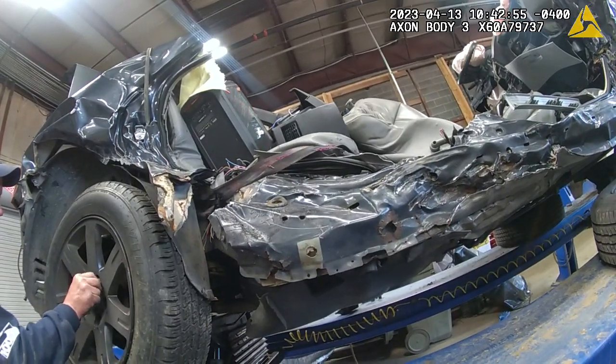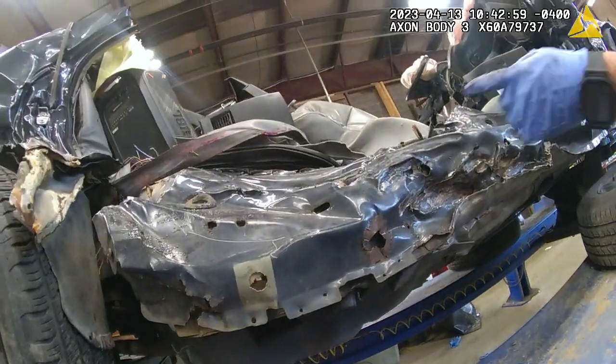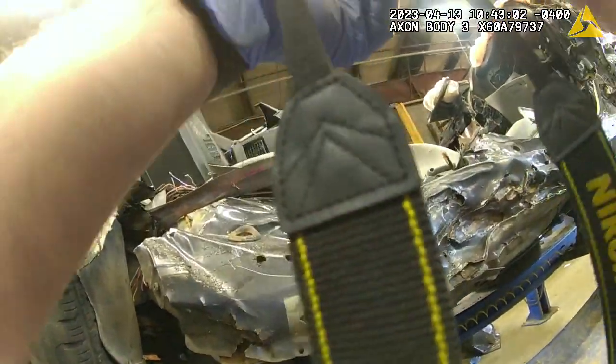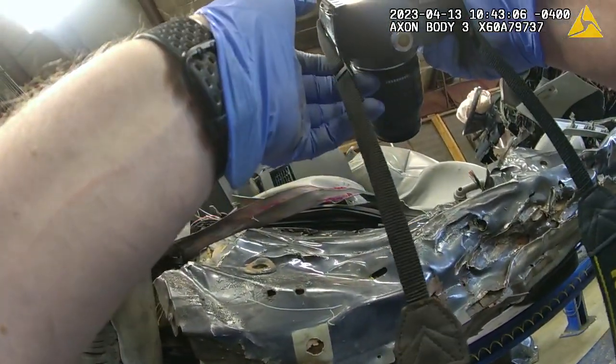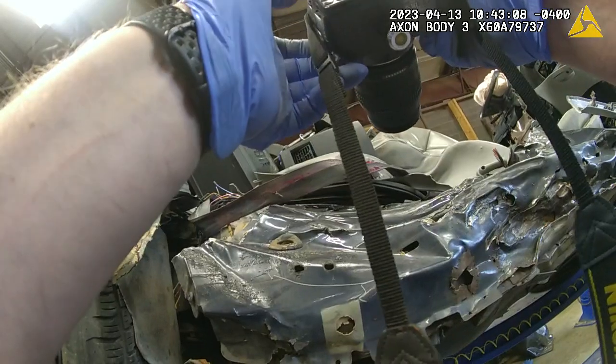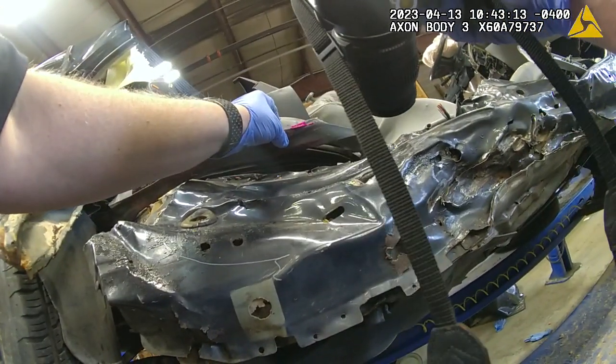Yeah, that's what he was saying. You don't know what that is? No, I know what it is. It's her shirt. Is it? Yeah. Oh, wow. And that seatbelt was underneath it. I didn't realize it would go that tight. I'm almost positive because that looks like fabric, and her shirt was that color.